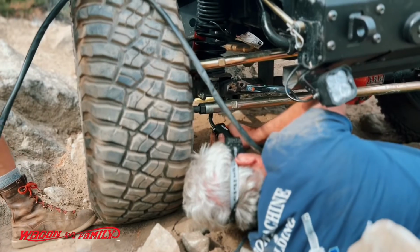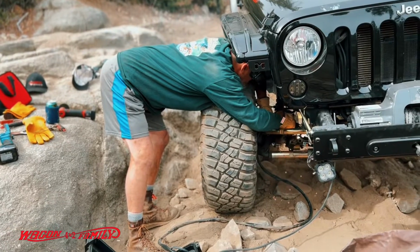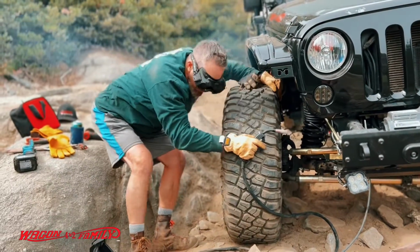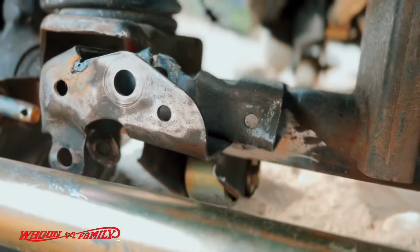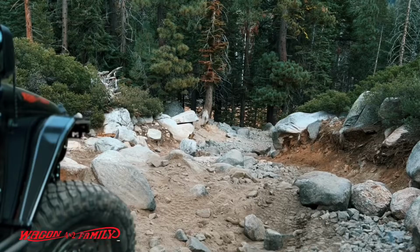Well, that left the gap, didn't it? That thing's like brand new again.